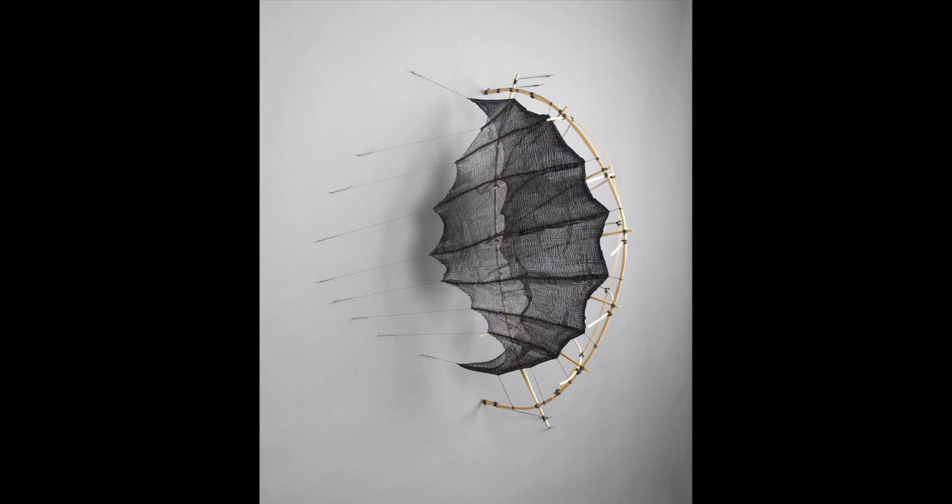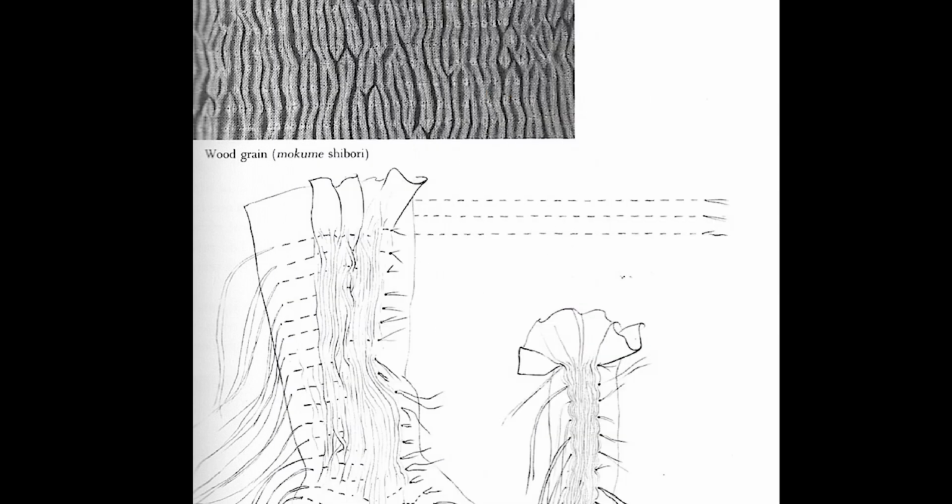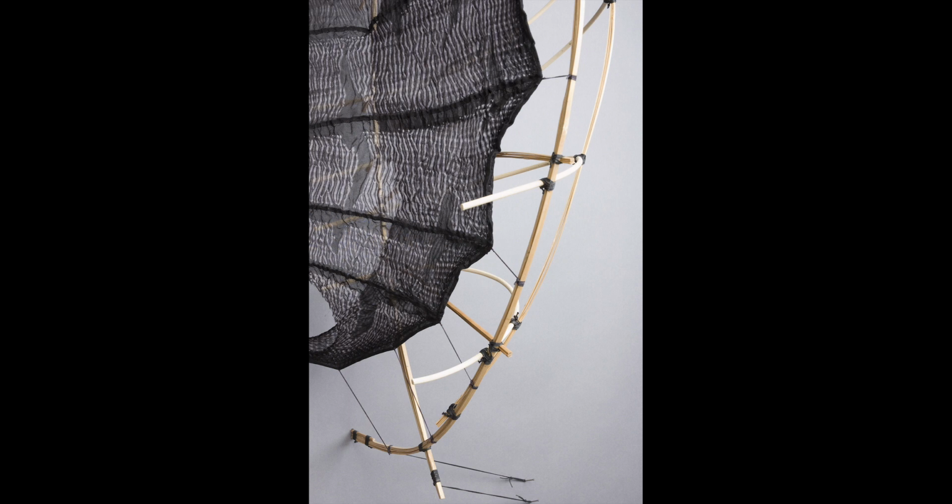This is a piece titled Penumbra, and Penumbra is the transitional area between the dark side of the moon and the illuminated side of the moon. In this piece, I realized I could create a stretchy, elastic membrane by using a traditional Japanese dyeing and shaping technique called mokume shibori. I would start with transparent white silk organza, and it would be transformed into a patterned elastic membrane, which, as in this piece, I could then tether, stretch to rigid structures that I build with bamboo or wood and sometimes wire.